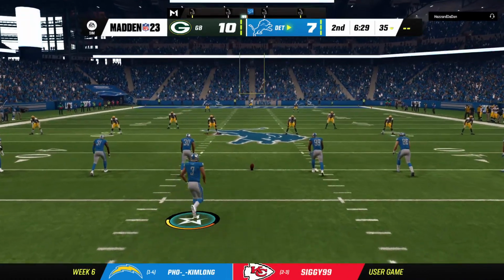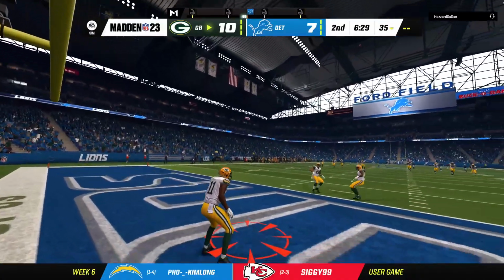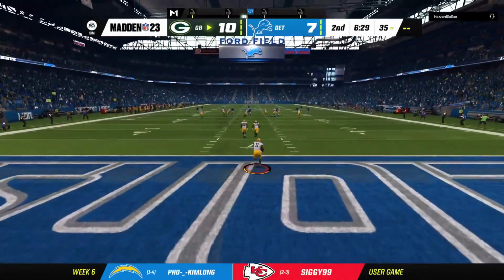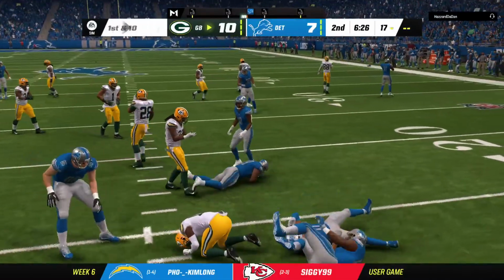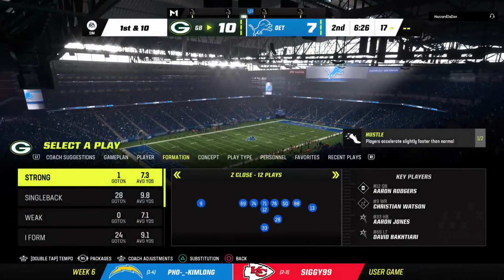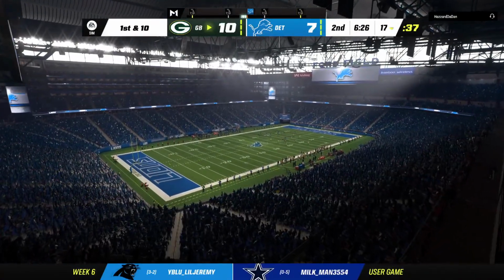Here are the Lions now as they line up and kick this one away. This will be brought out from the middle of the end zone. And no chance to get away as they'll get him down at about the 17-yard line. They're on the 17-yard line.